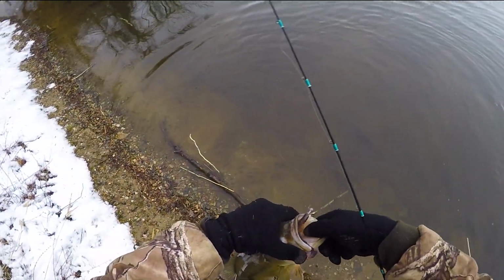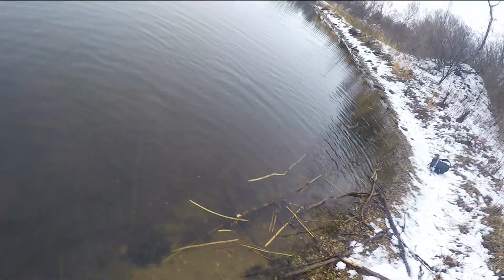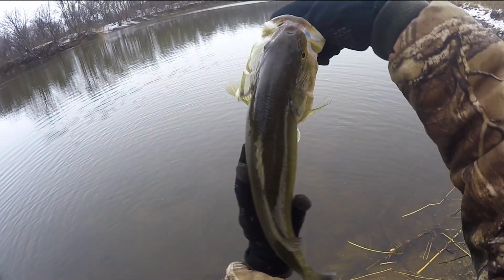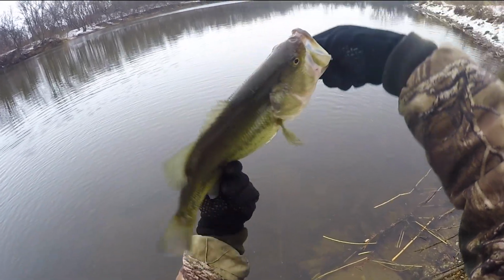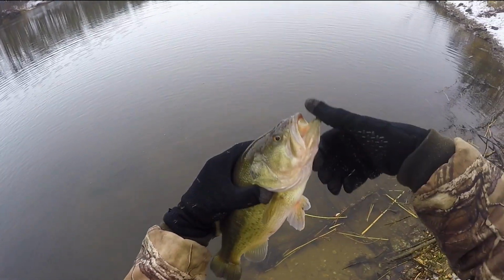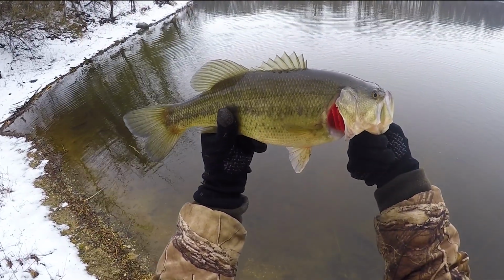Alright guys, I think this is bass number 6. We just left the point for a minute, gave it a rest, and there we go, the biggest one of the day for largemouth. It's a beautiful fish, beautiful gut. Not as big as that smallmouth, but just so fun.